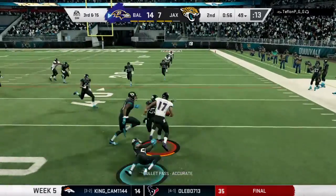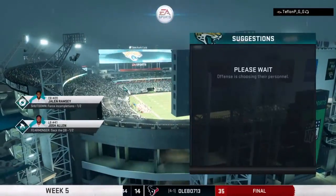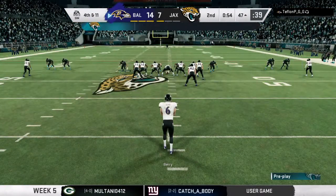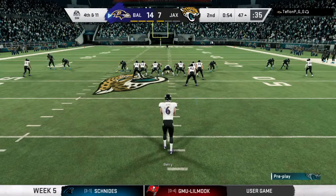Got a man. It's Patterson, complete. And he was able to shed the tackle, but the reserves come in for the stop. Now the Jags will use the 2nd of their timeouts as they get the stoppage with a little over 50 seconds to go in the first half.